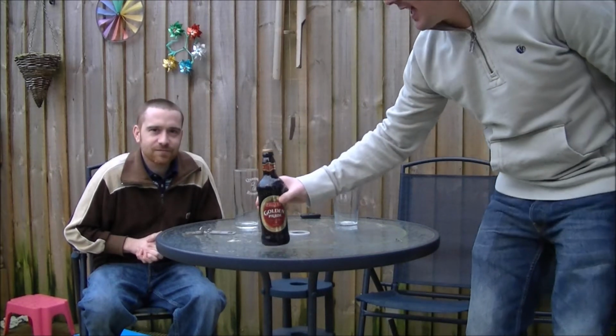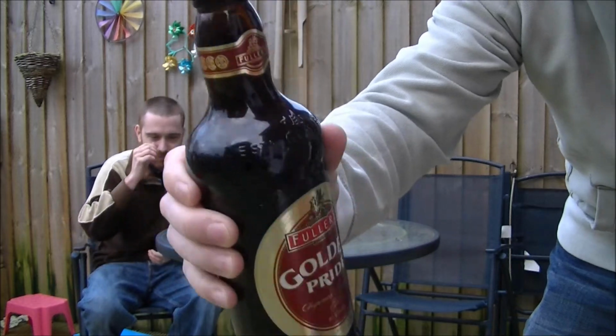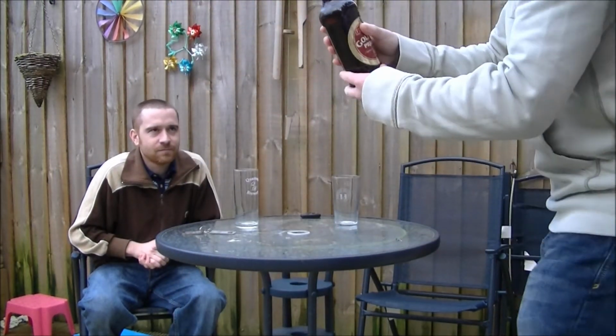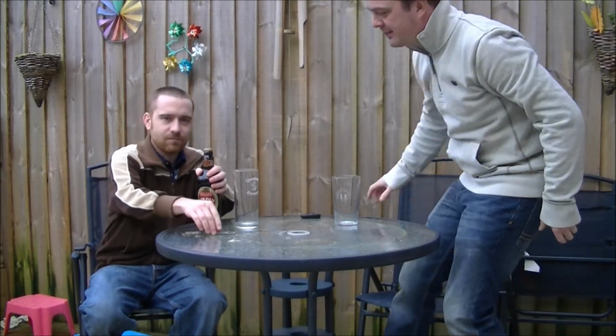Today, what we got? Bottle of Golden Pride, Fuller's Golden Pride. Now this one's 8.5% ABV. There's the bottle cap. And this one's a bit special. It's kind of like London Pride, but beefed up to 8.5%.